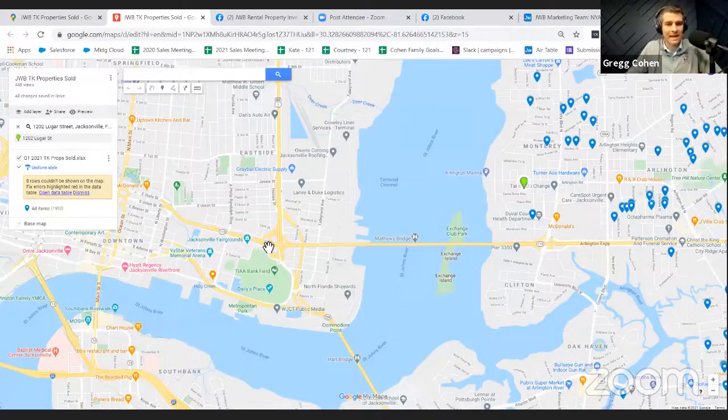Some of the companies that headline Jacksonville's economic and job front are our 3 Fortune 500 companies. There's Fidelity National Information Services, Fidelity National Financial Services, and CSX. Those are our 3 Fortune 500 companies. Well, guess what? They have headquarters right here in downtown Jacksonville. So there you have it, the property at 1202 Lugar Street.